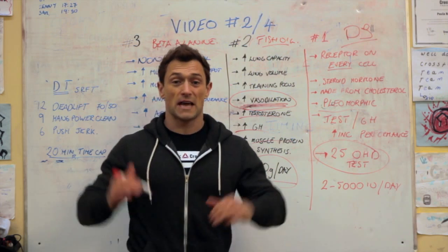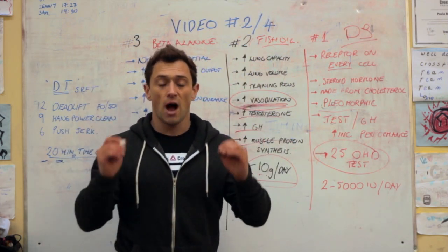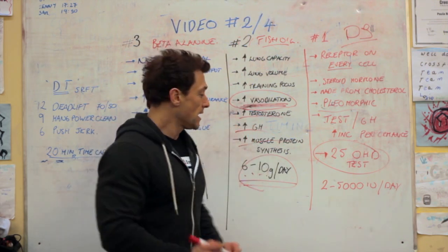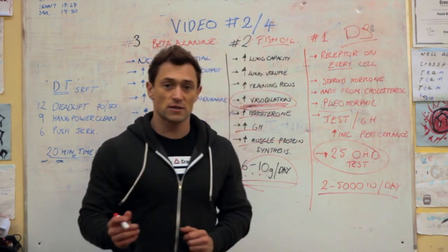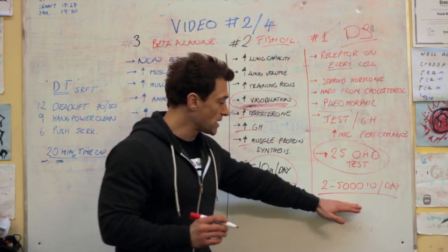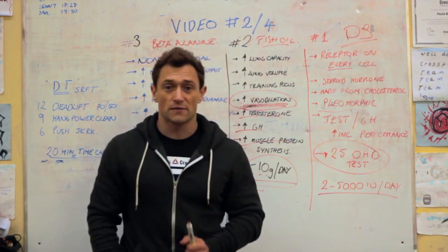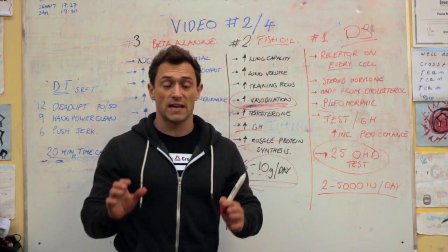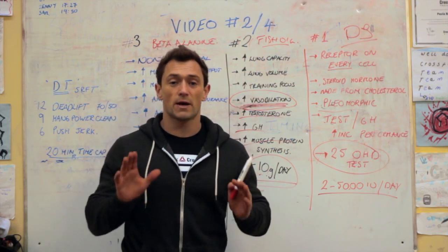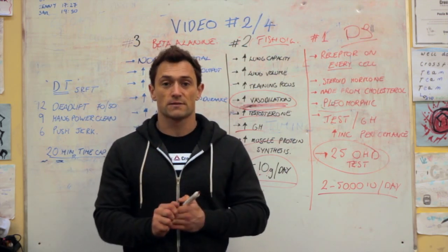So what's the safe way to get your levels up and benefiting from the performance enhancing benefits of this steroid hormone? It is to take between 2,000 and 5,000 IU per day. That is your safety net. Now, be sure to not take too much of this. In many studies, very recently, it has been shown that if you're taking more than 5,000 IU per day, it can have a detrimental effect on your performance.